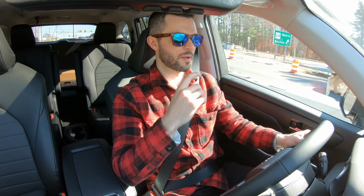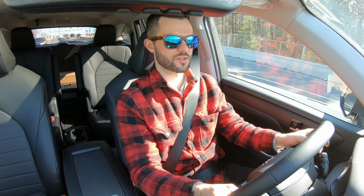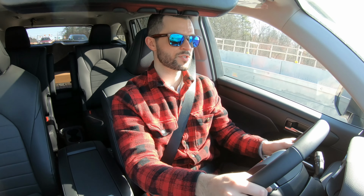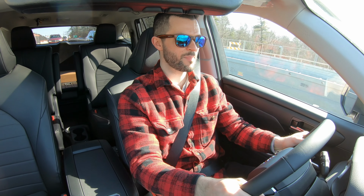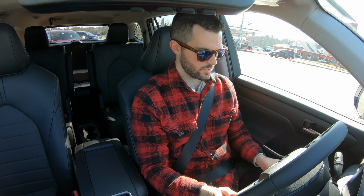So I just went over a line in the road. They're doing construction, and it alerted me that I was kind of going over one of the lines. It does have blind spot monitoring. Obviously has a backup camera. The RAV4 is Toyota's highest selling vehicle, and you can really see why.